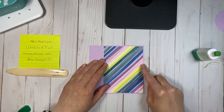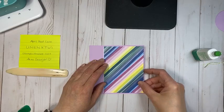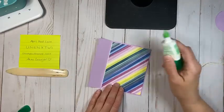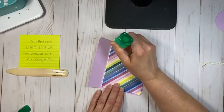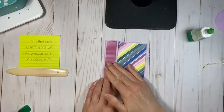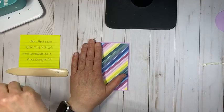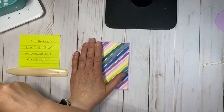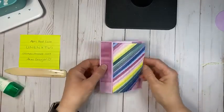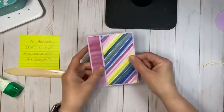And why I'm doing that is I want to make sure that my card lines up here so that when you're using it, it's not hanging over. So what I'm going to do is I'm just going to put a little bit of glue down here. And we're just going to fold that. I'm just going to hold that for a few minutes just to make sure that it sticks. Okay, so now what happens is we have a card that opens up like this. So you kind of have that look right there.